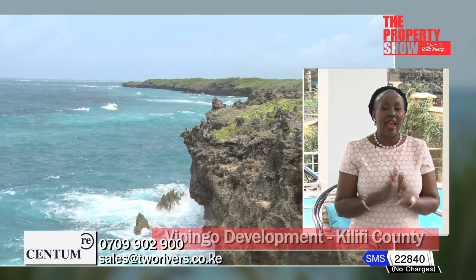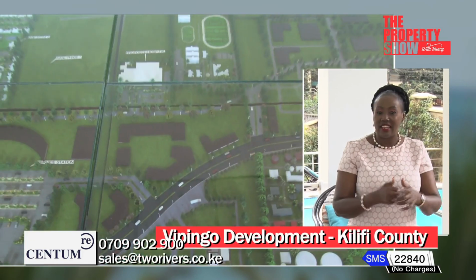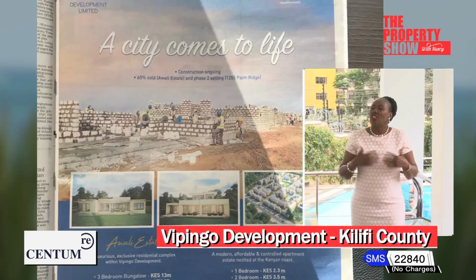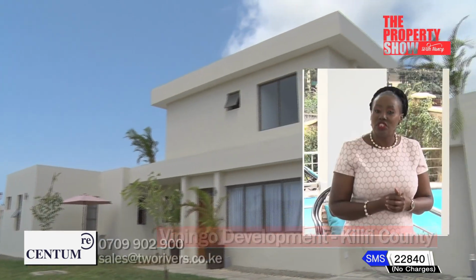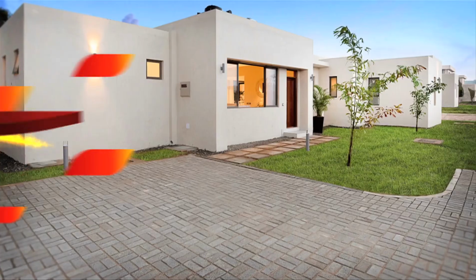The final investment option that has caught my eyes this season is definitely Vipingo Development, a new city coming to life. This is the largest mixed-use project in the coastal region with prime and affordable investment options.